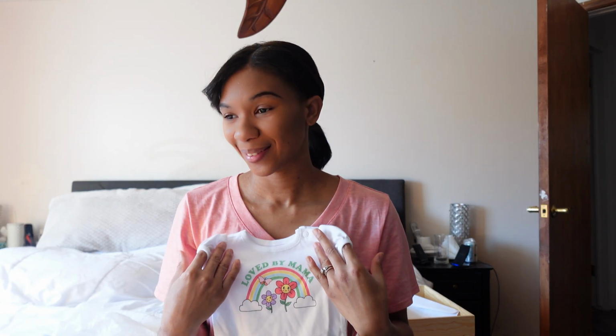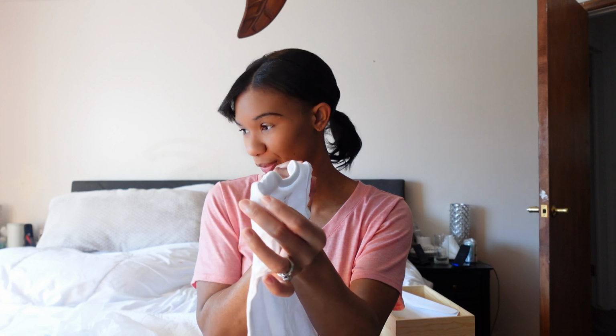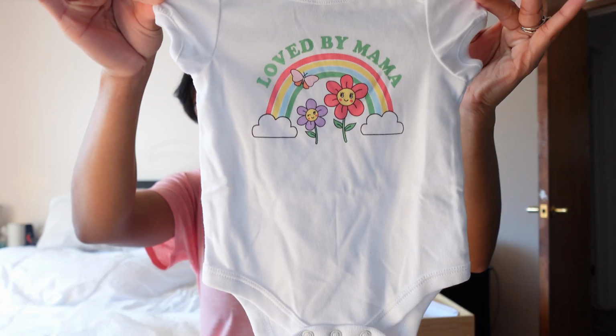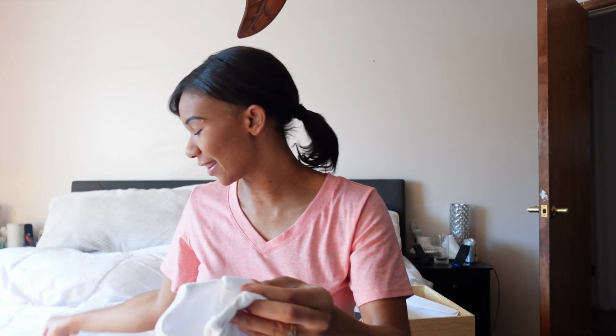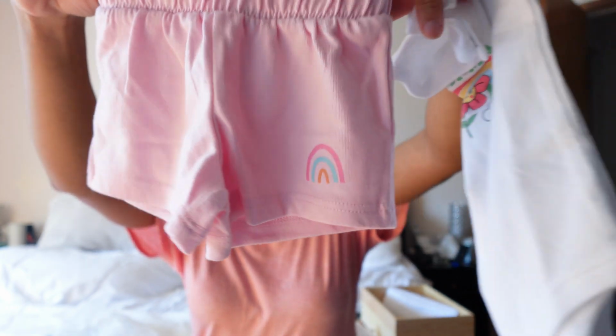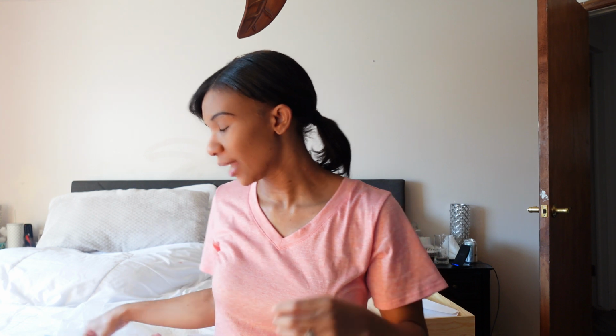I'm so excited too. You're excited too to have a little sister? Yeah? Well, what do you think of this outfit? Did you think this is cute? Yeah. So this is the second outfit that I got, and these are the shorts to go with it. The cutest little pink shorts with a rainbow on it as well, so those two should match and go together.